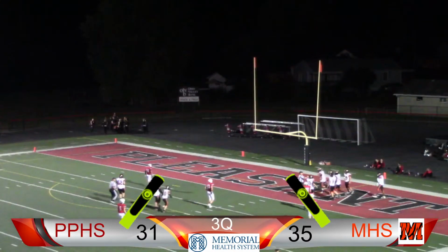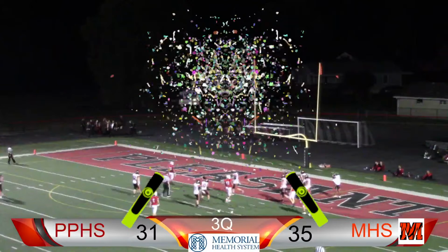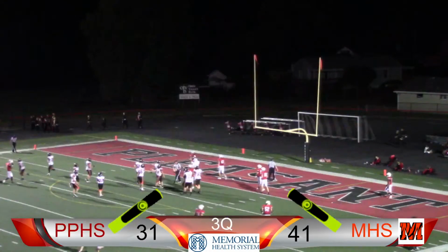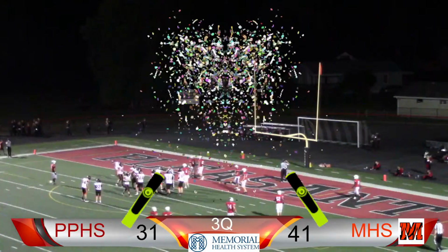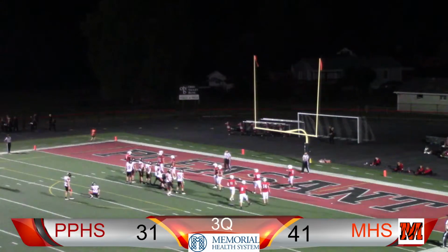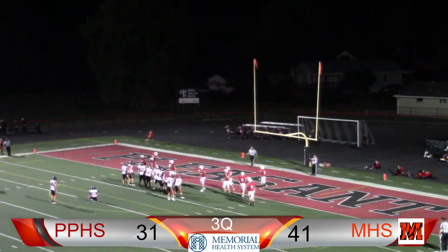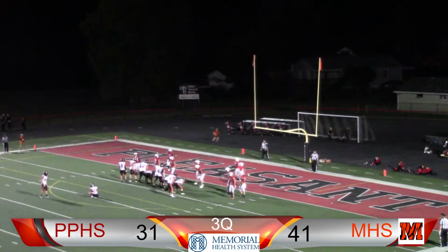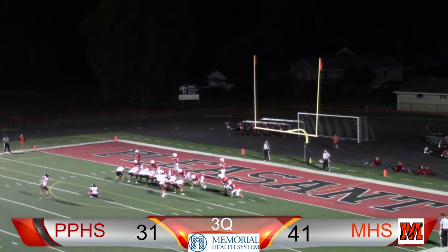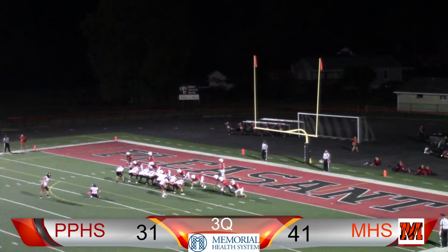Wow, what a great run, a great seal block by number 20, Zane Whittakin. Backside. He picked up a huge backside block and was able to spring Junior to that edge, and Junior found just a little bit of room between a pursuing linebacker and a corner. He made that cut, got his foot in the ground, and he was untouched. It was a foot race to the goal line, a huge touchdown for the Tigers.